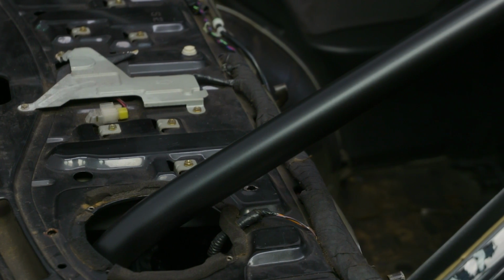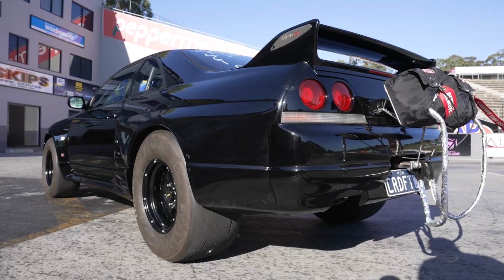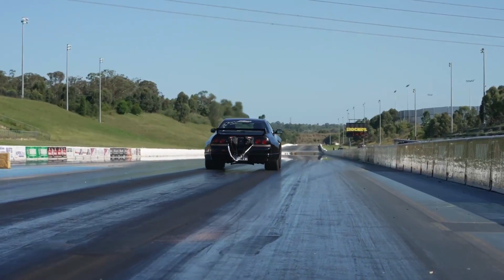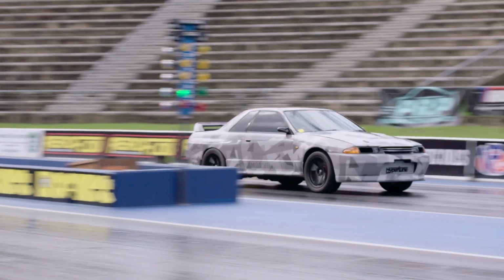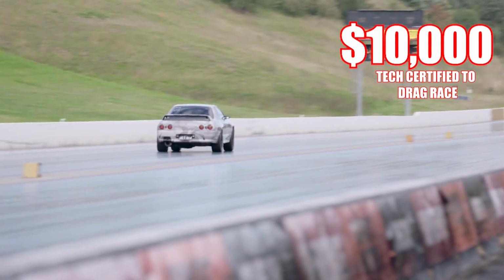If you want to be teched for drag racing, you'll need a parachute mount, chute, and bracket to hold the release handle, plus a belly pan and scatter shield. All up, expect to spend at least $10,000 on teching your car to drag race.